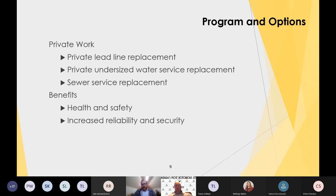Benefits to health and safety. Big one here for me is increased reliability and security. Or in other words, we've got a contractor that we trust coming right by your house, right by your doorstep. The equipment's there. It's the right time to have a look at what sort of material you have, see how old it is, see if it's lead, and look at getting that work done while we've got our contractor out in front of your home.